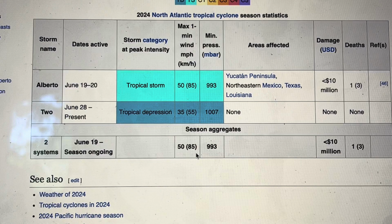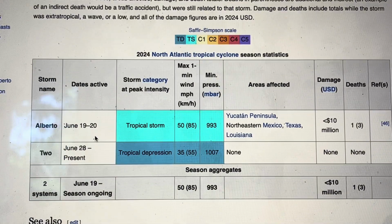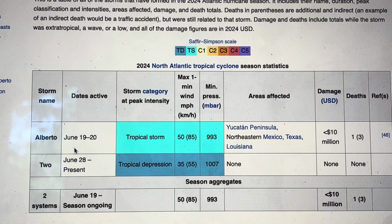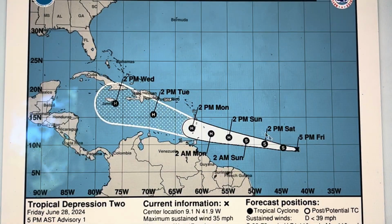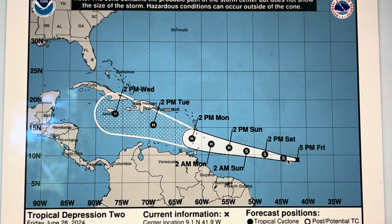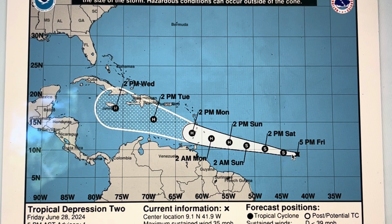And so once again, we've had now 2 tropical cyclones, likely our second named storm to form by later today or tomorrow, as we can take a look at that cone forecast again. Likely either late tonight or early tomorrow morning is when it will become a tropical storm, is my guess at this point.